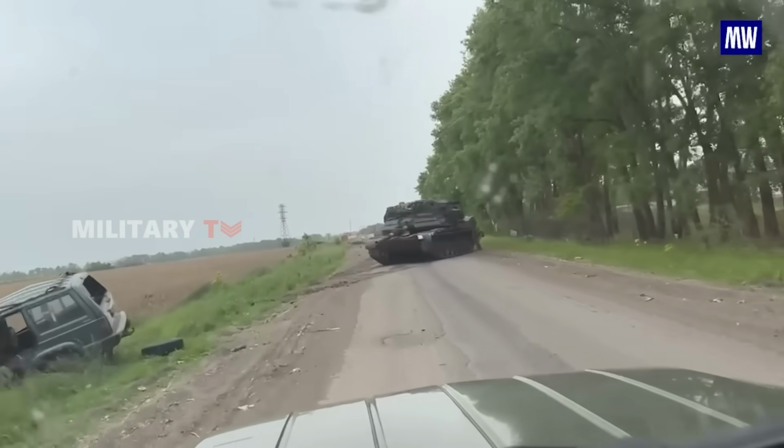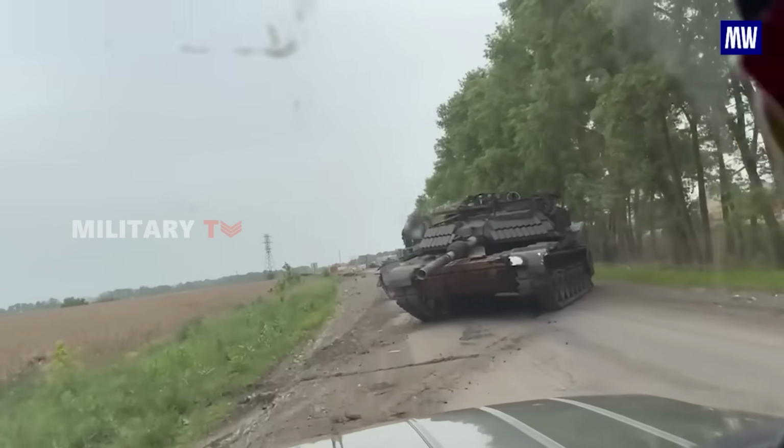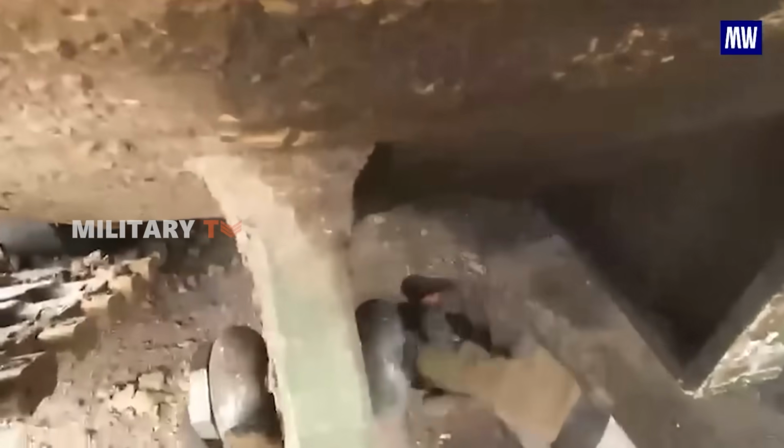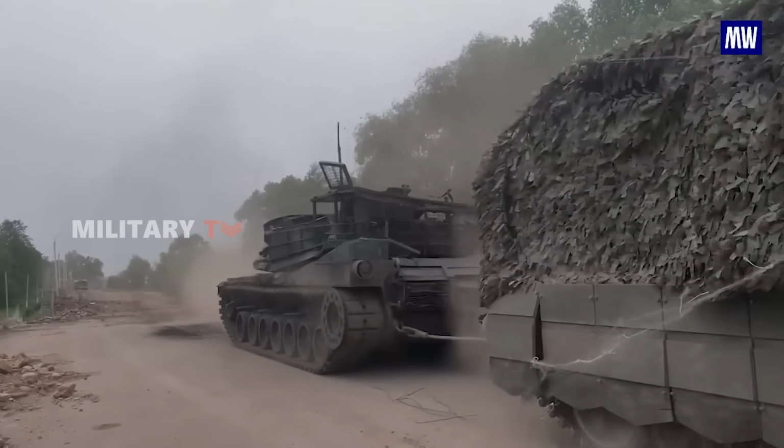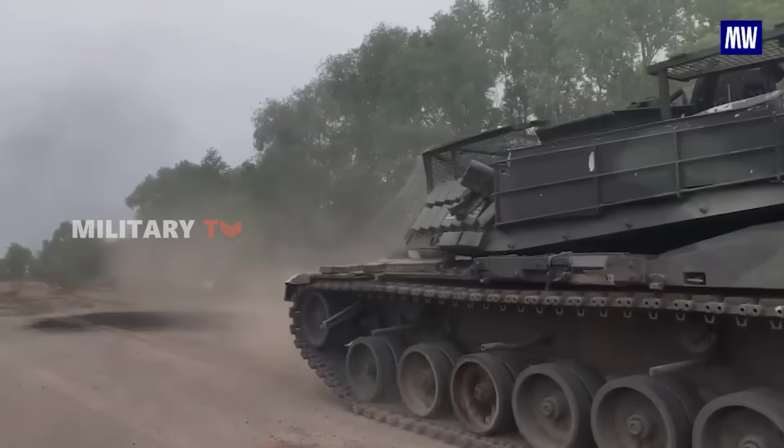For Russia, these captures are more than just physical prizes. They are symbols, proof that Western technology can be defeated, and tools for both intelligence exploitation and information campaigns aimed at demoralizing Ukraine and its allies.